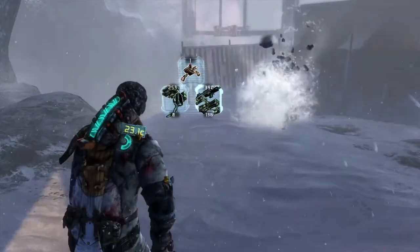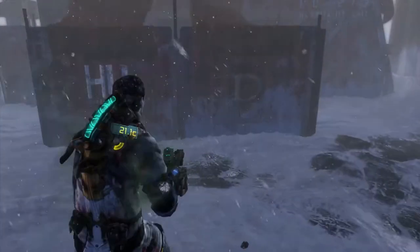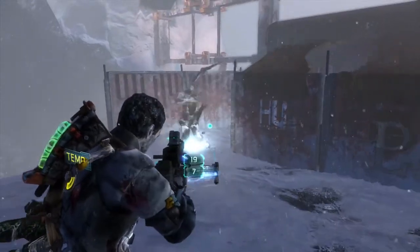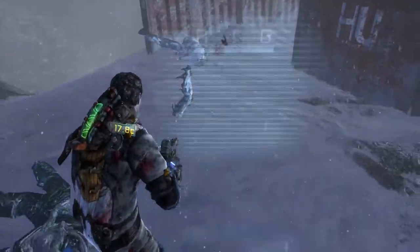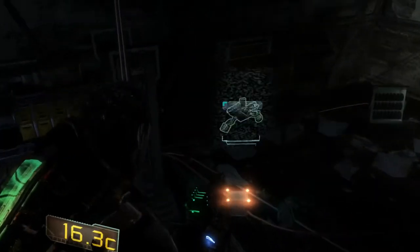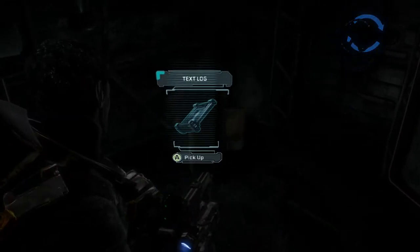And it's farther. Scared me. Literally scared me. Oh, look at this. We found another scavenger bot. So basically, we can use them to find more stuff, so that makes it easier and faster for me to craft my weapons.